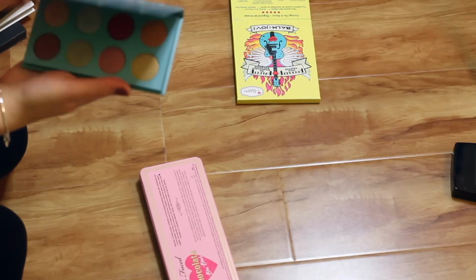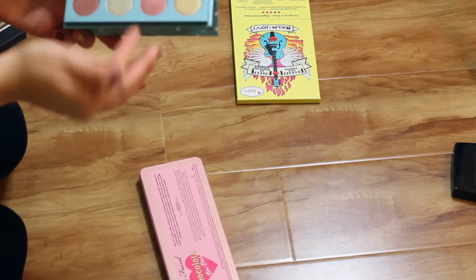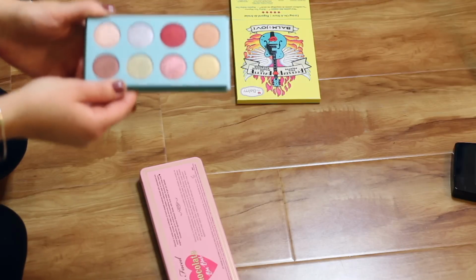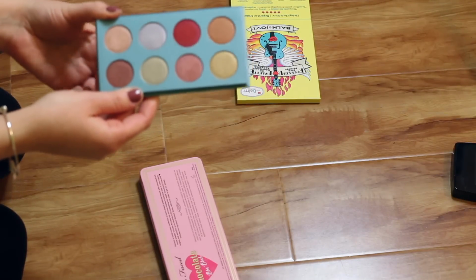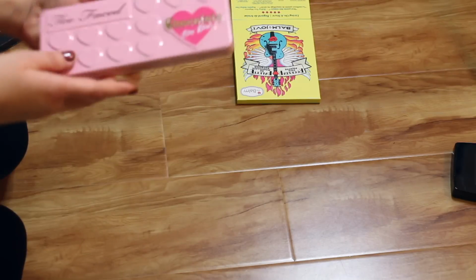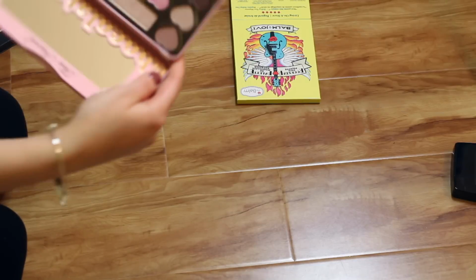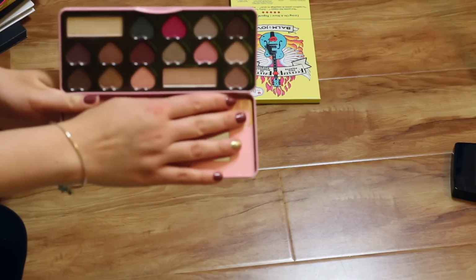ColourPop Semi Precious palette. Keeping this one. It has a lot of the metallic shades, and I don't have too many palettes like that, so I'm gonna keep this one. And also I'm going to keep the Too Faced Chocolate Bomb palette. So this way I have all three of them.